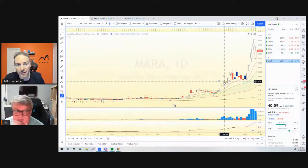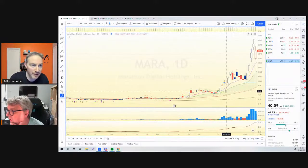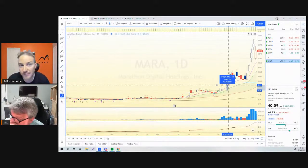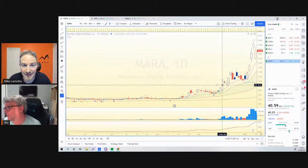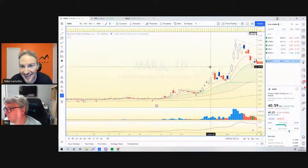So it hit your initial scale outs, right? Did you take off that initial 5% and 10% on this one? Yeah, but that first scale out was at 40%. It moved so quickly. The next one is at 75%, the day afterwards. This is explosive moves. This is how you double your account in a year and stuff. Yeah, double your account in a day or two.